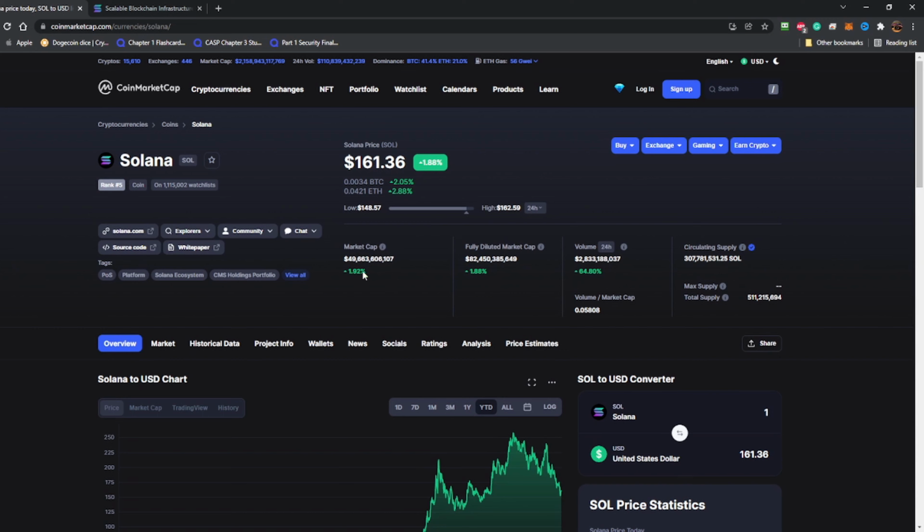They've got a market cap here of around $49 billion, a little over $49.5 billion, which is certainly really nice to see. Got a volume of about $2.8 billion and a circulating supply of 307.7 million coins. Max supply is right around 511 million coins, and we'll get a little bit further into some of the supply and whether it's inflationary or deflationary and stuff like that in a little bit. But that's just the basics of its economics, kind of where it's at, what it's doing on the actual financial side versus the technology side.